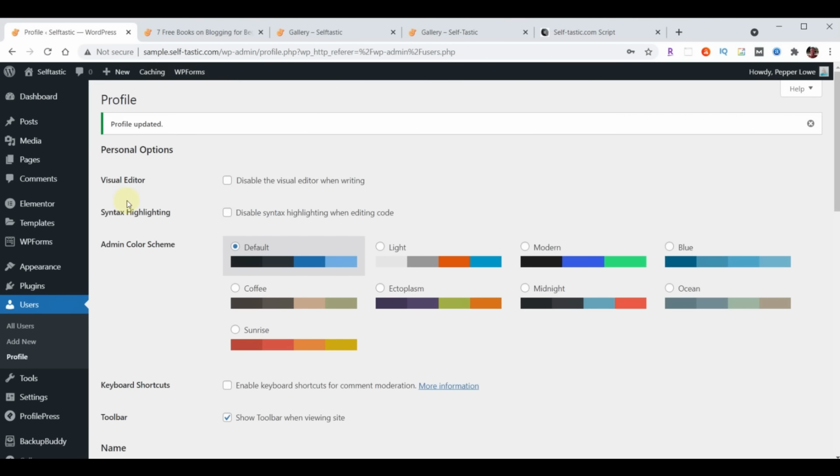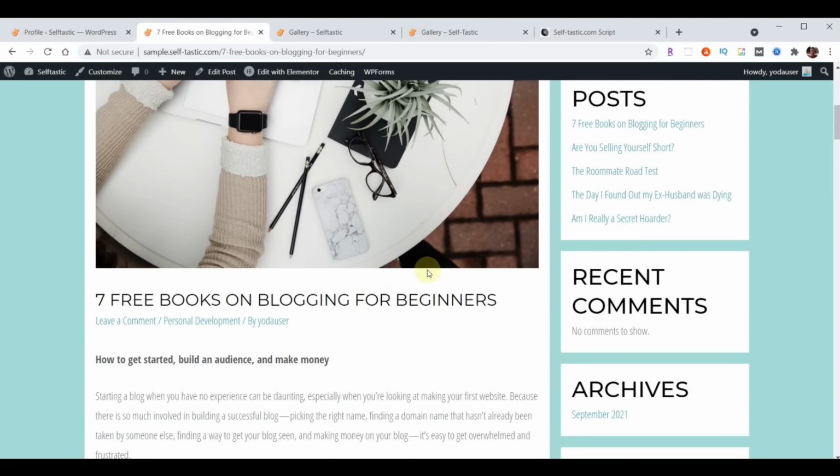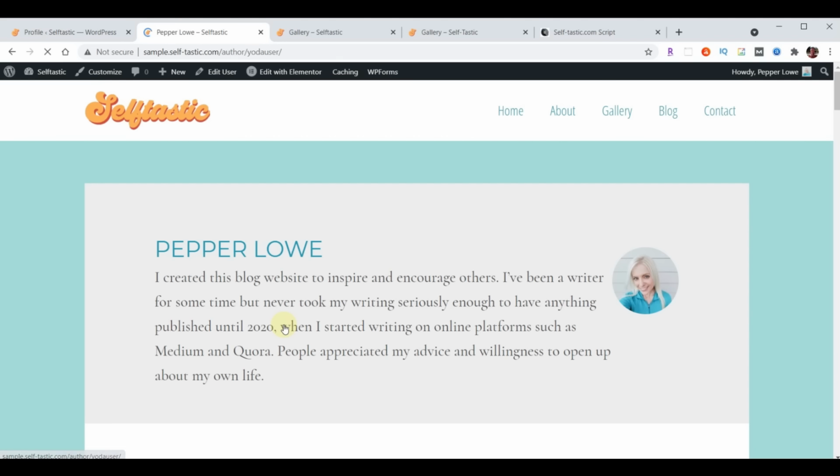Profile's updated. Now if we go back to our post and scroll down, where it says YODA user, if we reload, it'll now have Bethany's pen name, Pepperlow. If we click on Pepperlow, it now says Pepperlow, has her picture, and it has her bio. Pretty nice, right?